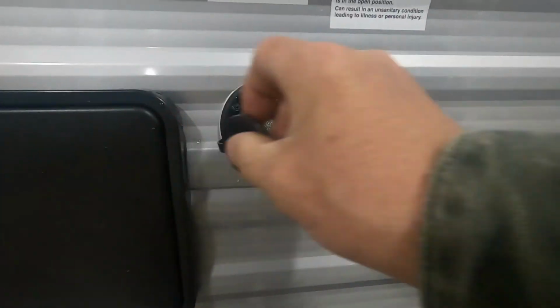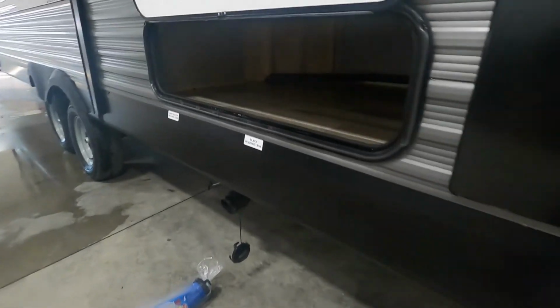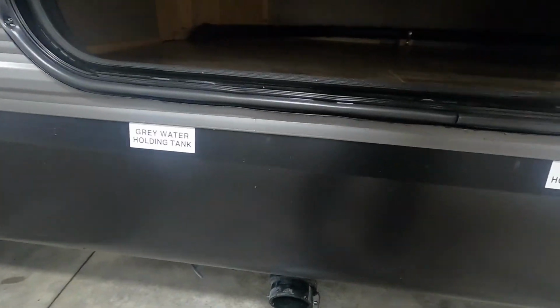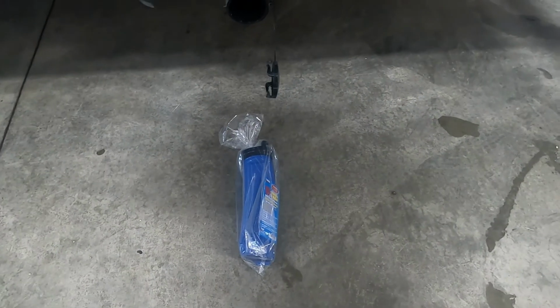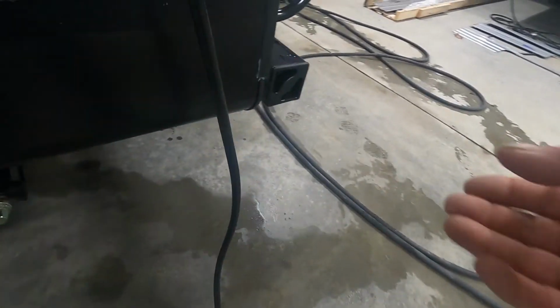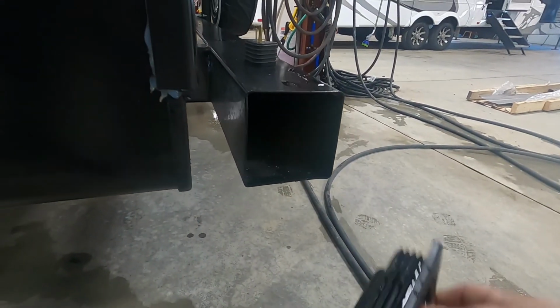Shut your hose off. Close your black handle and pull your gray handle. It's going to be your cleaner waters, your sinks and your showers. It's going to clean your sewage hose out for you. Then you're going to come to your bumper, squeeze and pull, and store your sewage hose conveniently right in there.